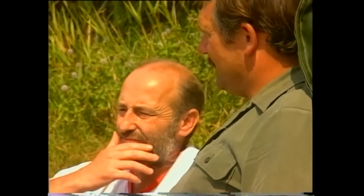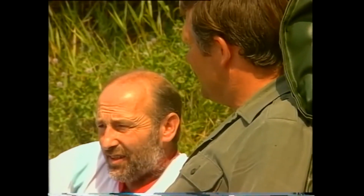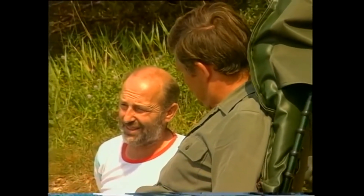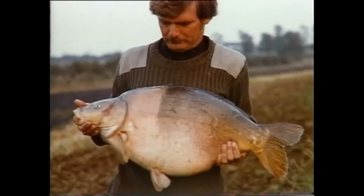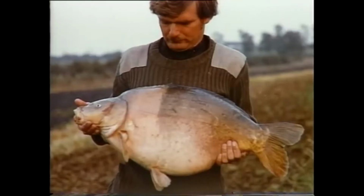What about two-tone? That's probably the biggest fish in here at the moment. Do you know how old the fish is? Well, I know almost exactly how old it is. It went in at less than 6 pounds, so I would say it was at the most 3 years old. The biggest of that batch was 6 pounds. They were young fish. I would say it was born in 1971, so that would make it 21 years now.